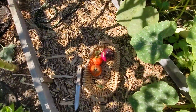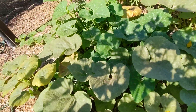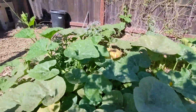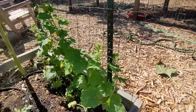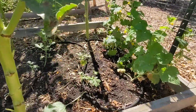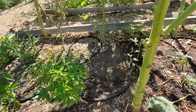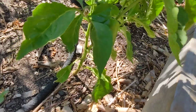Tomatoes, which I just harvested a couple. And I still have a few onions in there. This big squash is the candy roaster squash. It looks like that. On this side, I have cucumbers growing up the trellis, okra sprouting right there, and then I have basil and a bunch of bell peppers.